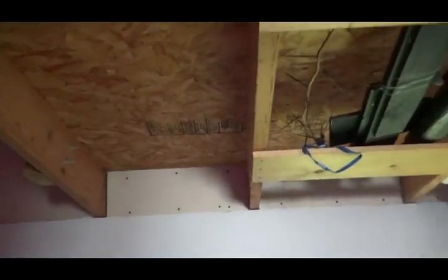Today's Friday and I wanted to show you Jerry's got finished. Yay! All the insulation is now covered up with drywall. 5 years after the fact, but oh well, it's done.